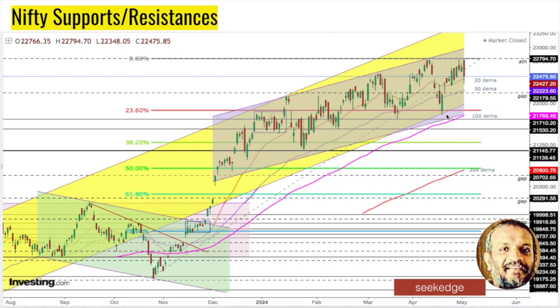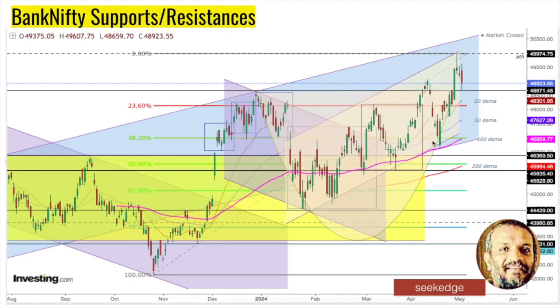Remember, this 5% dip happened because of very poor global cues, because of the war information that came in that caused all this, followed by an FPI policy of Mauritius and all that. So global cues are not that bad. We'll come to see that in the next slides. So we may expect some dip, but not as severe as that 5% dip that happened very recently. So that's the support and resistance of the Nifty.